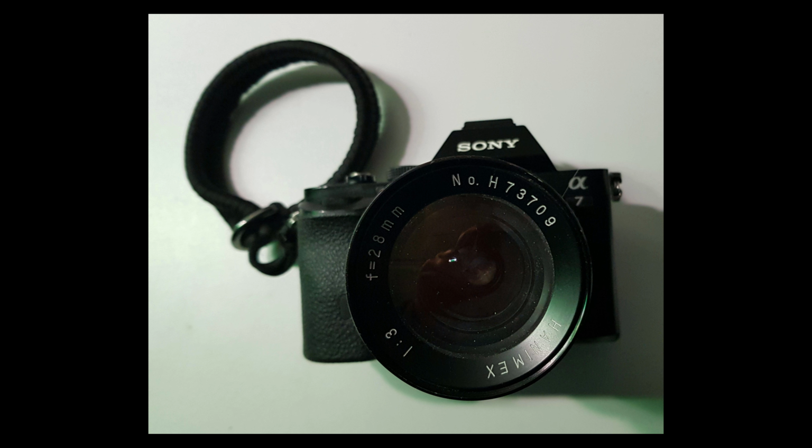With a Hanimex, you never know what to expect. It's a brand that contains an extremely large number of different rebrands, and nobody knows exactly which ones. Hanimex often has preset aperture rings. This lens is a surprise for me.